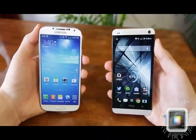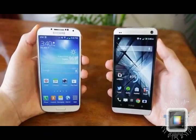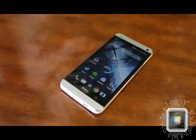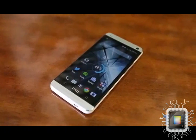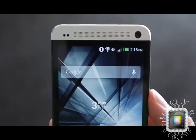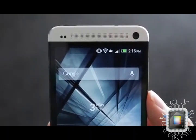Now when you stack these guys head-to-head, without a shadow of a doubt, the biggest difference between the two is build quality. The HTC ONE epitomizes what a flagship phone should be in terms of build quality, from the all-aluminum design to the tapered edges, from the way it feels cold when you pick it up in the morning. Everything about it just screams premium at your face.